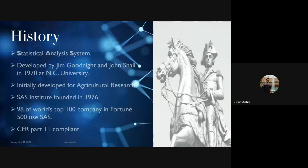Now, SAS Institute was founded in 1976. It is originally from the USA. And 98 of the world's top 100 companies in the Fortune 500 use SAS software, and it is 21 CFR Part 11 compliant. CFR stands for Code of Federal Regulations, which is conducted by the USA.